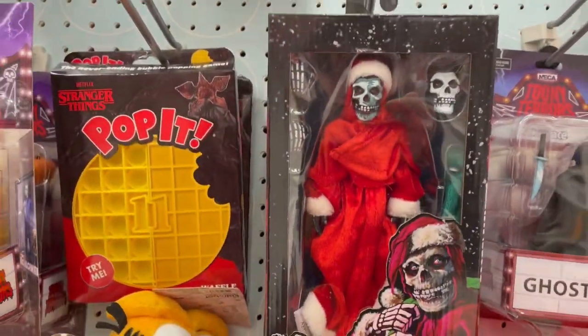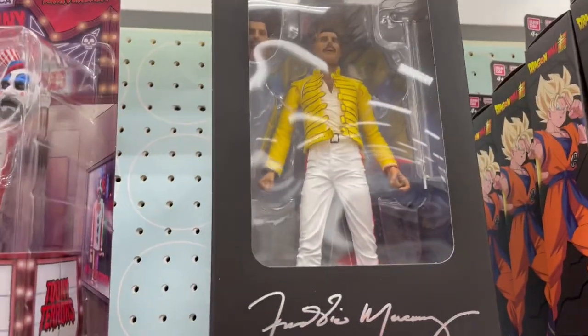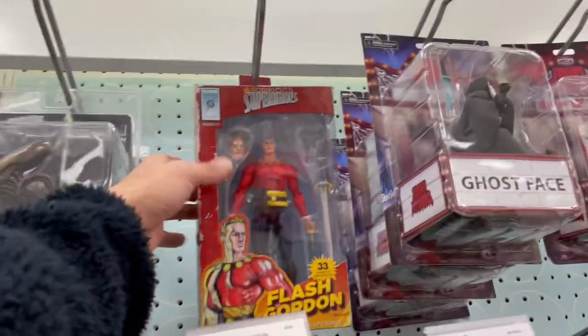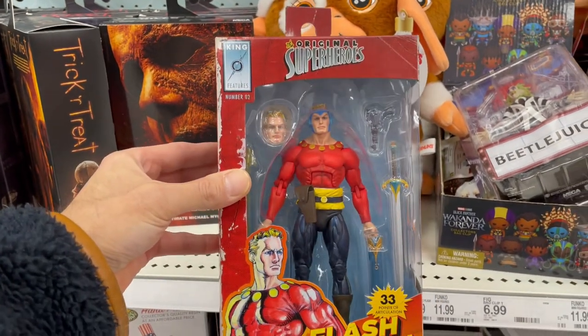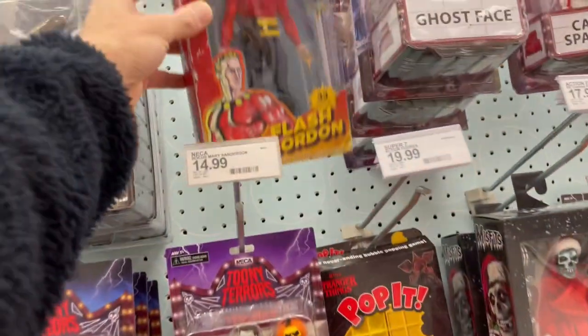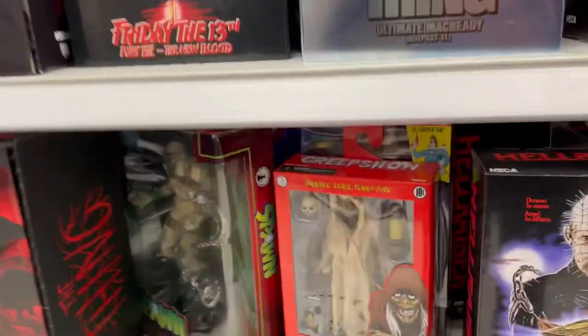That's all it is. Is that a Christmas Misfits? Is that Freddie Mercury properly displayed? And here is this Flash Gordon in the box now. We've seen the carded Flash. This is the in-the-box Flash. I like this one. The Ming in the box is very tight, much, much better than the carded nude Ming. I gotta give it to them on that one.